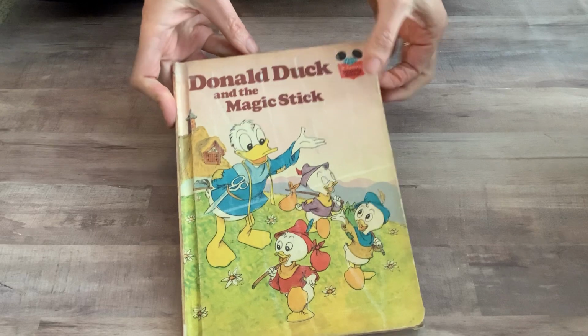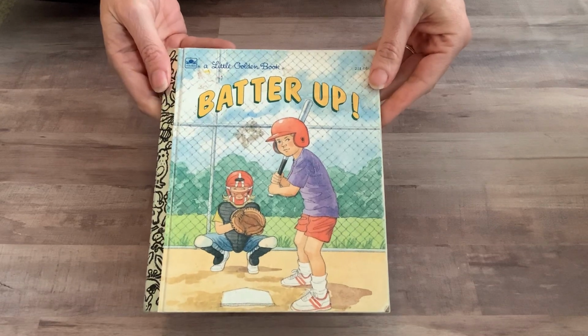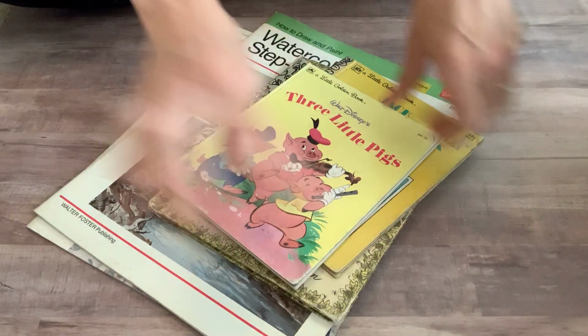Then we have Donald Duck and His Magic Stick. This is a weird story, but yep, we've read it a million times. Batter Up, which is a baseball/softball golden book. Then this Berenstain Bears book, Jack Doesn't Want Anymore, is all about growing plants and animals. And then we've got a few more things here. I'll just bring them right here.